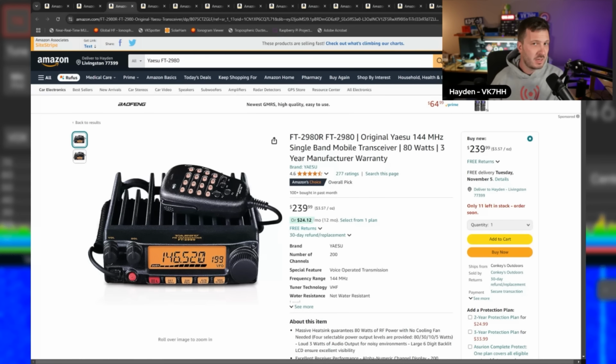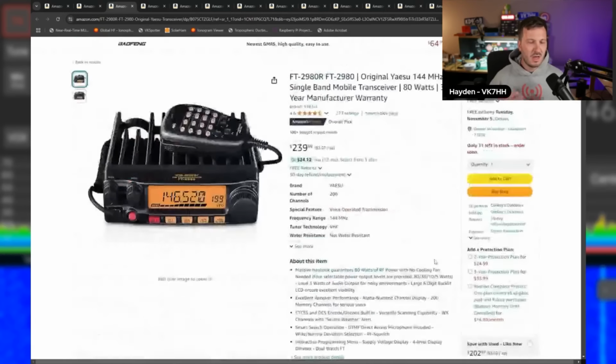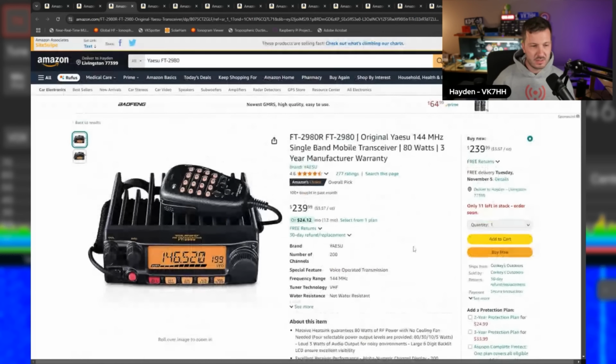Now, we spoke about the Yaesu FT65. Well, now we've got the FT2980. This is a monoband 2-meter radio, a Yaesu radio, 80 watts. So more power than you would get out of a 50-watt mobile radio. A Yaesu 3-year warranty for $239.99. Again, a quality Yaesu radio.